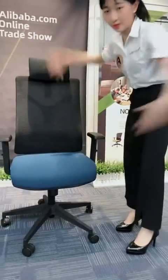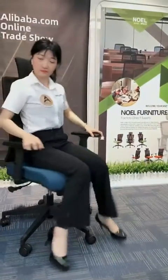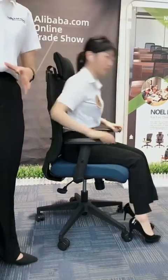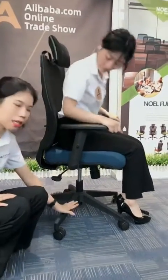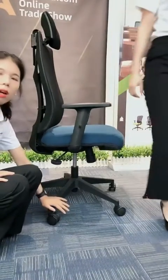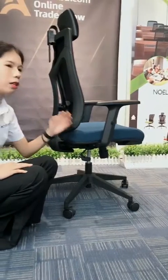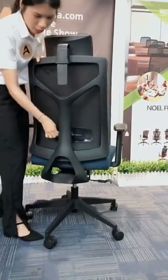And this chair totally looks and it's very big, right? And also the base you can change to aluminum or chrome. Our spare parts can change according to your requirements. Like the base, gas lift and the caster change. We have many options and you can change according to your requirement and according to your budget.